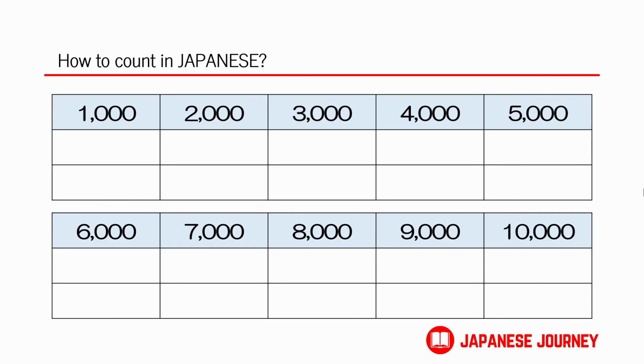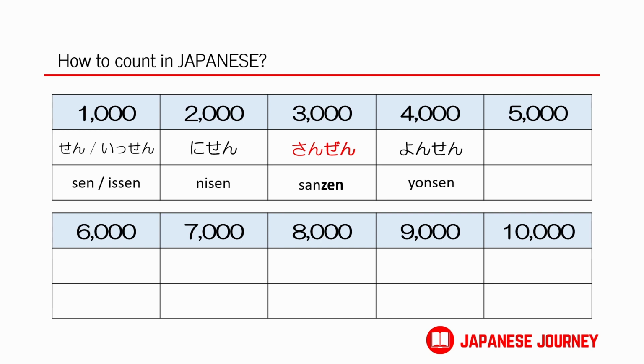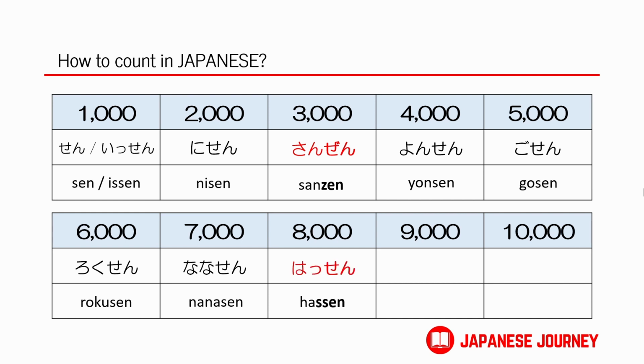We will touch on digits in the thousands. Again, some of the numbers are pronounced slightly differently from the usual structure. In those cases, we highlighted them in red. 1000, 2000, 3000, 4000, 5000, 6000, 7000, 8000, 9000, 10000. Great! Let's practice counting now!